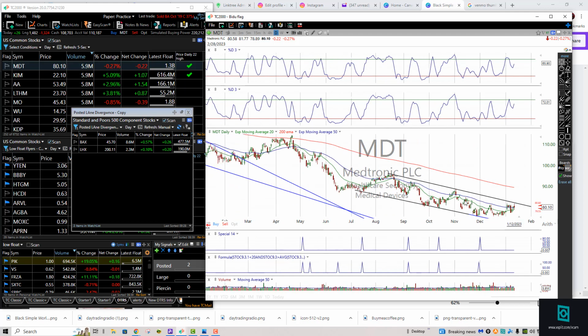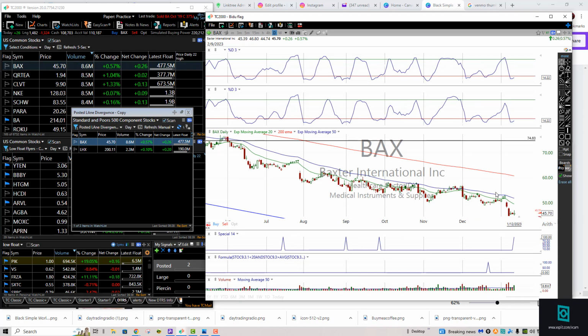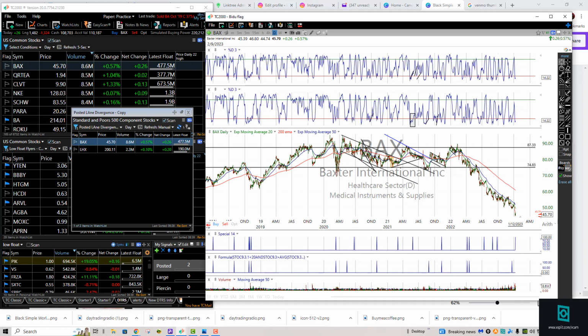The medical device MDT is kind of interesting. It has this base here. I liked it back here. It's been chopping around. Gapped up, pulled back, closed that gap, moving back up. There's a big trend line here. So why not? Now we also have to pay attention to that Baxter International, where that thing came from, 85, cut in half, basically.